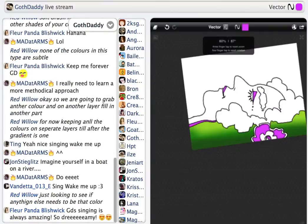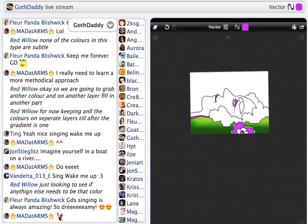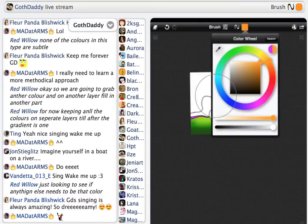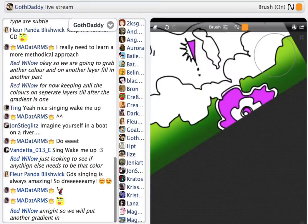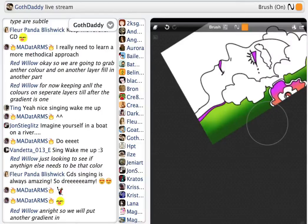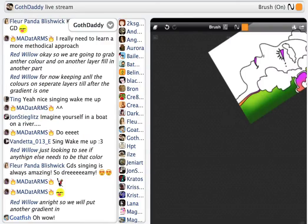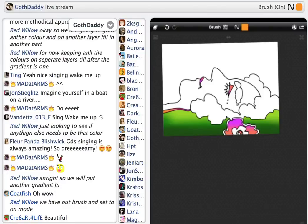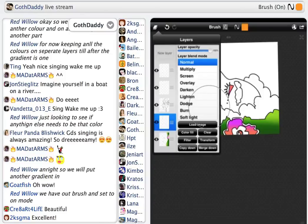Alright, so let's put another gradient in. We switched to brush. Already got our setting. Let's go with an orange and keep it in on mode. Woohoo! Look at that. God, that's awesome. I love this technique. I love it. Isn't that cool? I mean, it's so fast. It's playing. That's what I love about this. It's like being a little kid and you're playing. It's just a blast. Okay, so I'm happy with that.